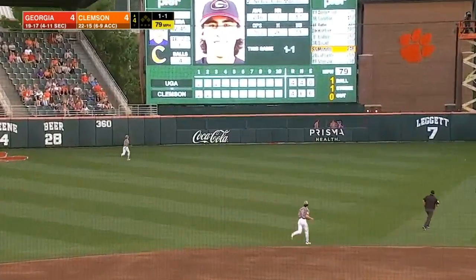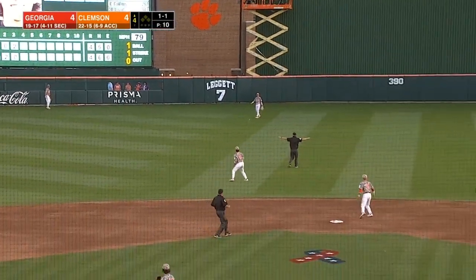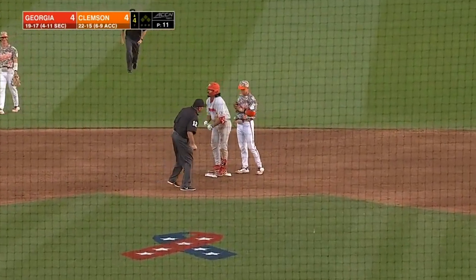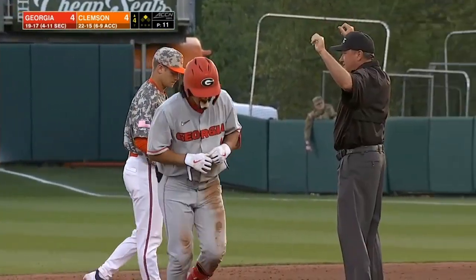Fly ball. Will Taylor chasing after it. Still chasing. It's going to go off the wall. Murillo is going to come in and slide headfirst in with a double. And that's the way that Georgia wants to get the fourth started. Second hit of the night for Murillo.